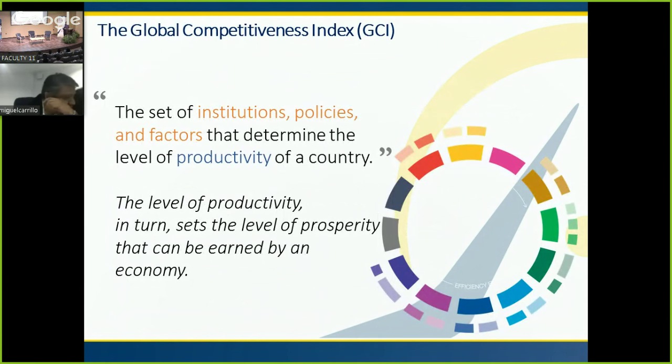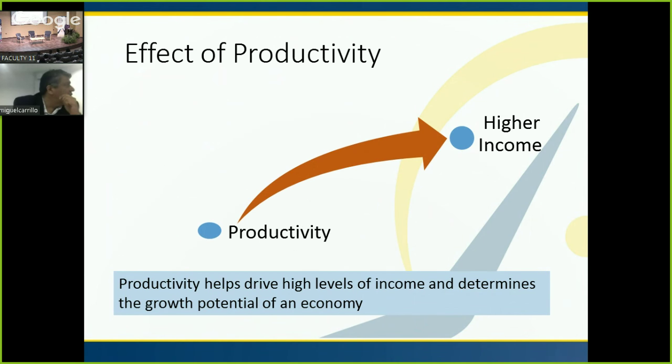They define competitiveness as a set of institutions, policies, and factors that determine the level of productivity of a country. And that term productivity is key to the entire process of competitiveness, because productivity is the basis upon which competitiveness rests. So when you look at the level of productivity in a country, that is what will determine the long-term growth and prosperity. In short, the more productive an economy is, the higher would be the level of income that would be generated from that economy.